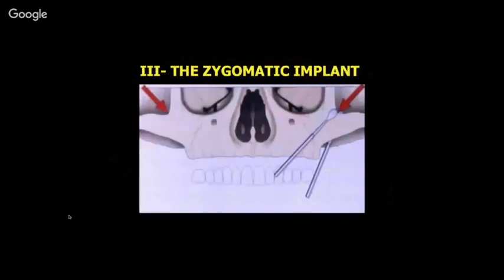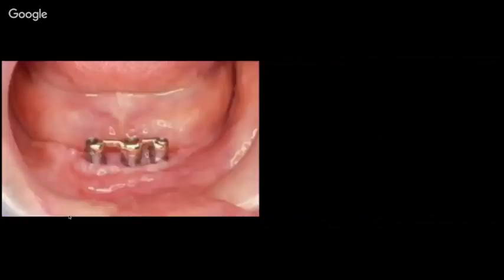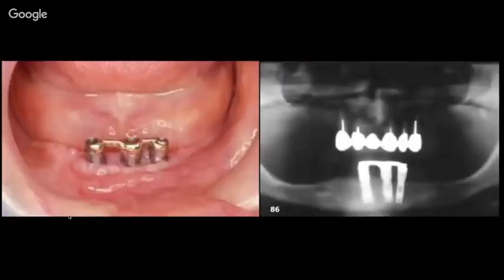The zygomatic implants. The zygomatic implant is an implant that we penetrate in the premolar region and hook in the incisura where you have the arrow. This is called the incisura, into the zygomatic bone. The patient came to me in 86. I didn't know better. I placed 3 implants, which you never do. You should use 2 only. With 3, the prosthetic will rock on the middle one.